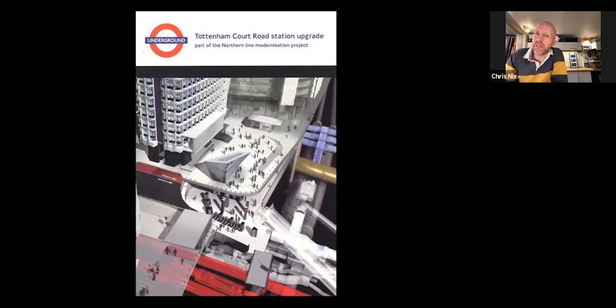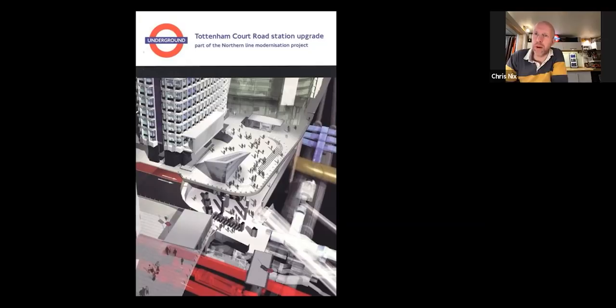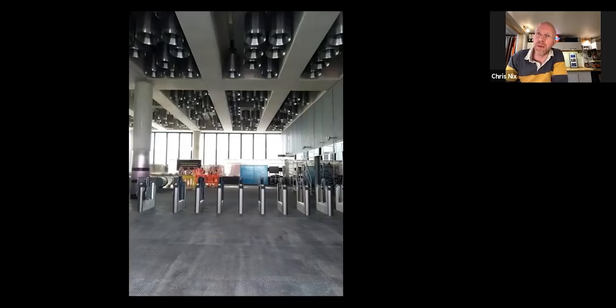Well, this next photo is not the booking hall of this station. It is the booking hall of the new Elizabeth Line station. Oh, so this is brand new. Yes. So this is back down to the right in this image that we're looking at here. You go to the right down Oxford Street, then just off the main street is this new entrance.